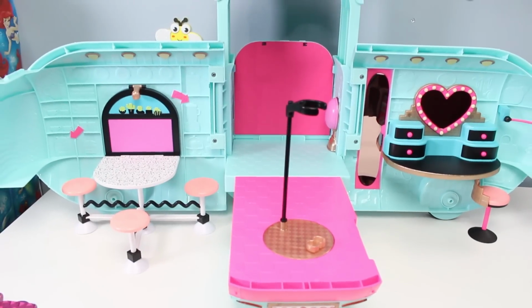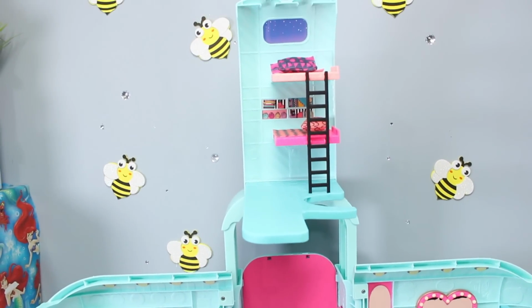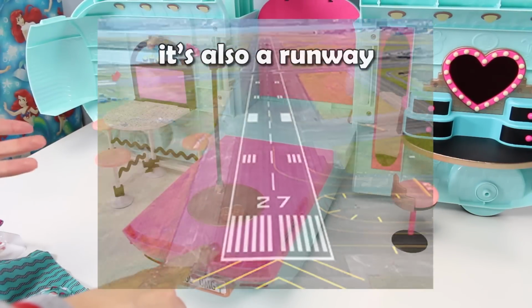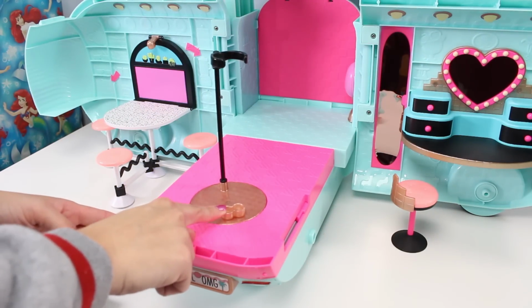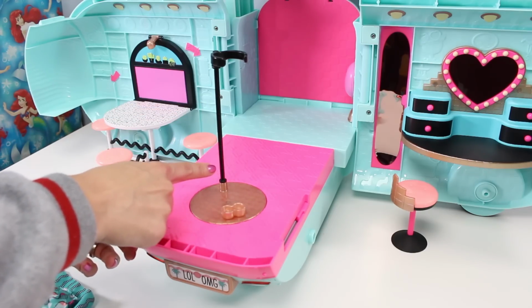So I've expanded the Glamper to its fullest height of 2 feet, which has exposed more hangout areas for us to check out, which means we can also start decorating. Let's start with the dance floor just so we can move it out of the way. It's hot pink and it's got a rotating gold surface with a spot for a regular size LOL doll, as well as the black stand that we added to support an OMG sized doll.